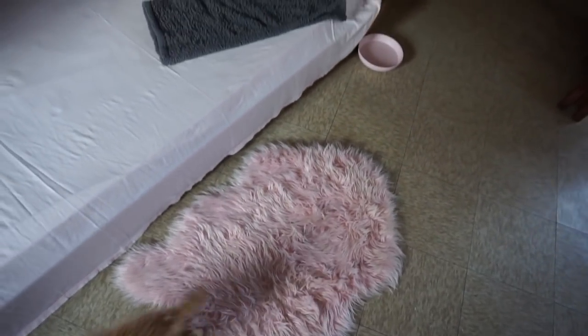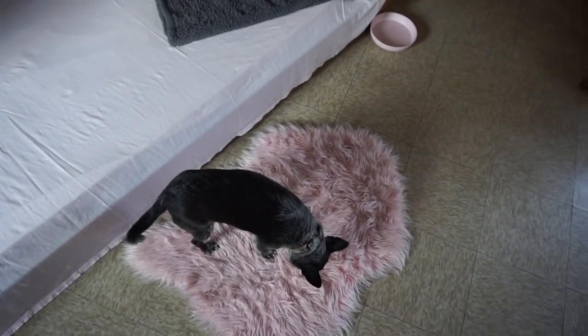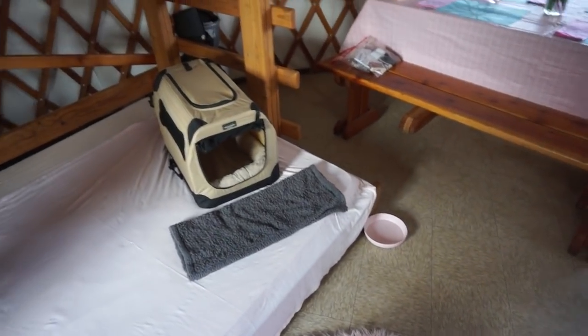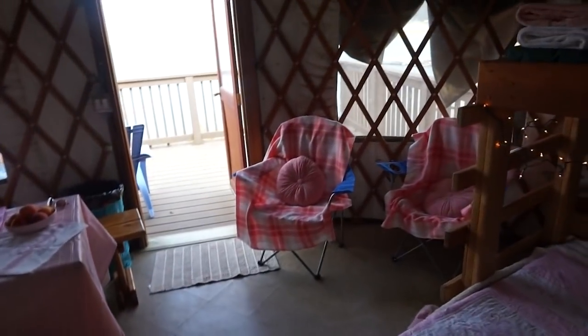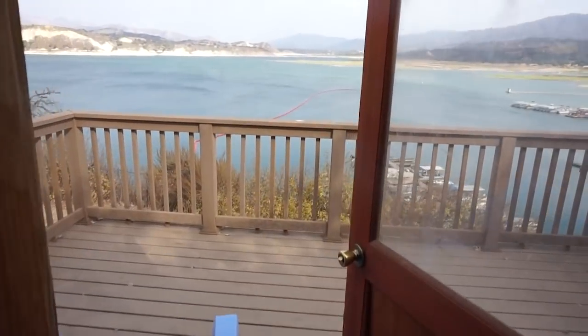So of course they have a furry rug and a pink water bowl, and they're all set up. It's so adorable to see them nesting into their space just like me. And that's pretty much it for the inside layout. It's going to be so cozy in here once it gets dark and the twinkle lights are glowing. And I just cannot get over this view.